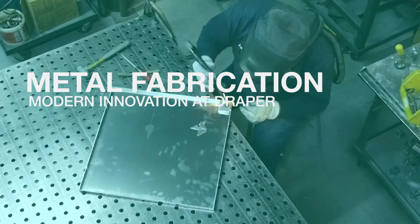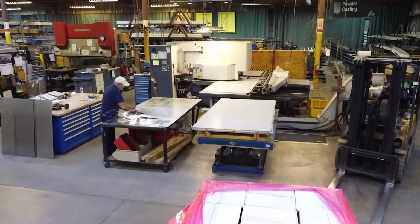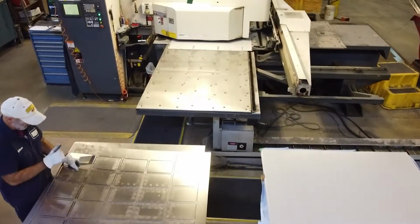We can design items, we can get them sent down here, we can get them manufactured, put together and tested in a very short period of time. We're not waiting on suppliers.